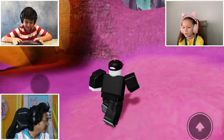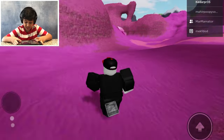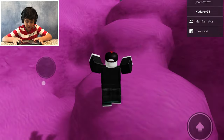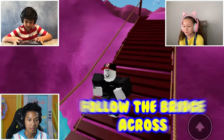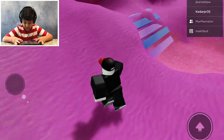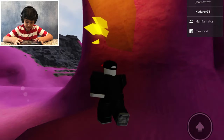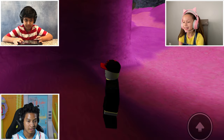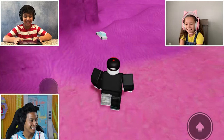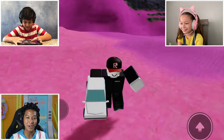Okay, Ayush, now you're gonna go to the stairs that are past the giant green and pink crystals. I see giant green crystals. Okay, the pink rocks, right? Okay, I think I, oh my gosh, okay. Now follow the bridge across. Okay, Ayush, now go under the yellow crystal. Okay, there's a yellow crystal, okay. Good job! Return to home base now.